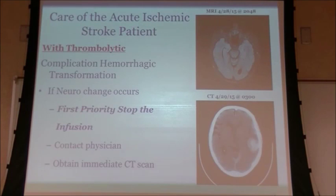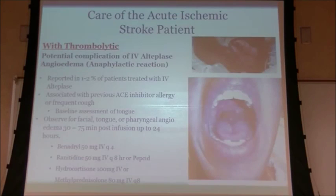So this is a patient with thrombolytic therapy. We know one of the major complications is a 6.4% chance of a hemorrhagic transformation. I put these two on because this is a patient that actually got alteplase that had a bleed. So you can see that patient had their MRI on 4/28 at 2048. And just within 7 hours, that's how much bleeding occurred. Just within 7 hours after the alteplase infusion. So patients can change very quickly. The neuro patients can change extremely quickly. So that's something that we want to make sure we stay on top of.